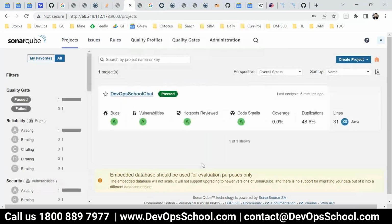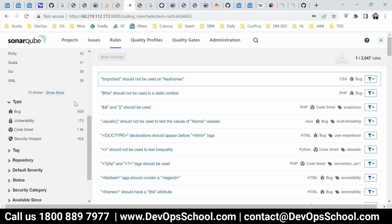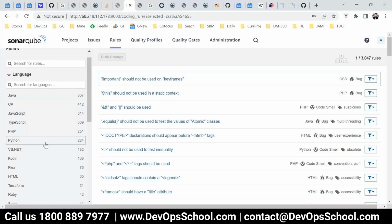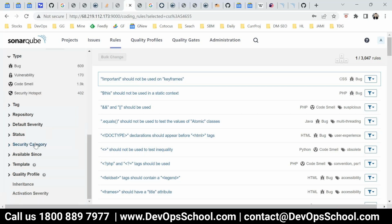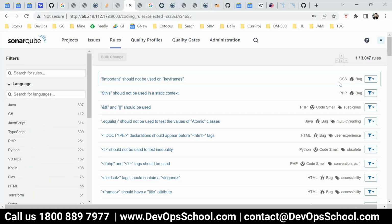Okay, so here these are the rules. Remember that last time it was 622. I installed a little bit more rules. So here you have very rich filters for filtering the rules based on the language, type, tag, repository, security, status, and profile, and so many ways. This rule is for a CSS bug, like that. So here you have all these rules.